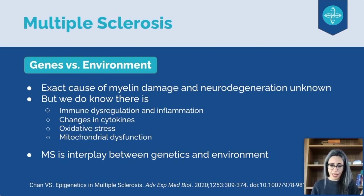To buffer that, you need antioxidants. I know we throw around the word antioxidants all the time, but the reason you need antioxidants is to neutralize these reactive oxygen species. If you don't have enough antioxidants, or you have a lot of reactive oxygen species, the balance is off, and that leads to stress, or oxidative stress. And we know that that happens at the cellular level in MS.